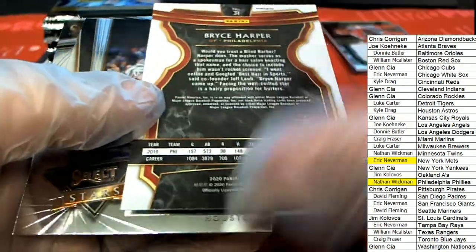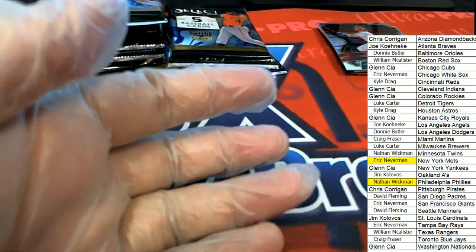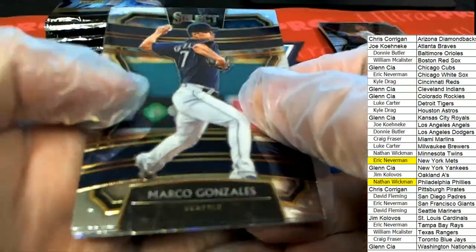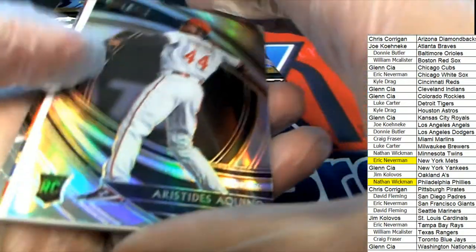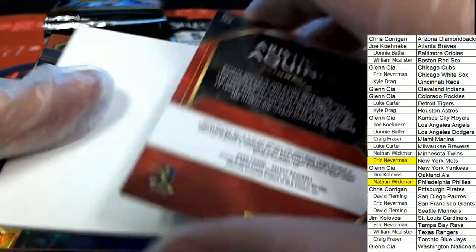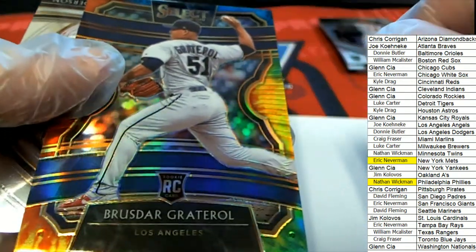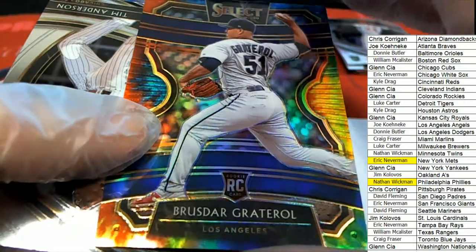Bryce Harper silver. Aquino silver. Oh, nice hit for the Reds. Premier silver. /18/20. Dodgers. Nice one.